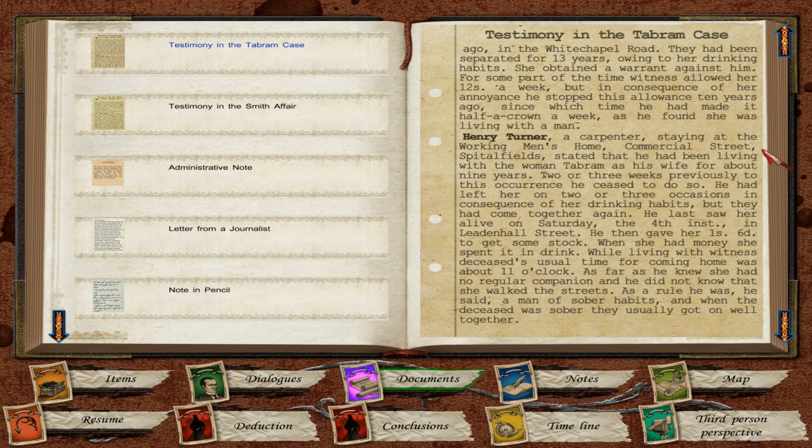Henry Turner, a carpenter, staying at the Working Men's Home, Commercial Street, Spitalfields, stated he had been living with the woman Tabram as his wife for about 9 years. 2 or 3 weeks previous to this occurrence, he ceased to do so. He had left her on 2 or 3 occasions on account of her drinking habits, but they had come together again. He last saw her alive on Saturday the 4th instant, in Leadenhall Street. He then gave her 1s 6d to get some stock.